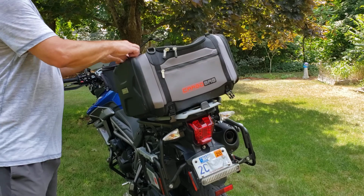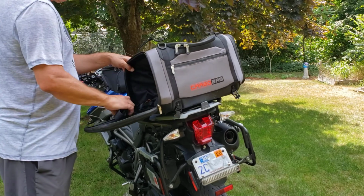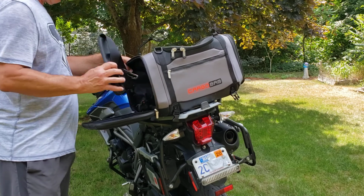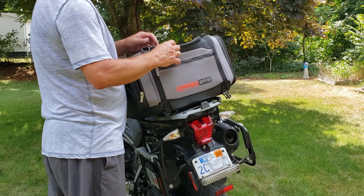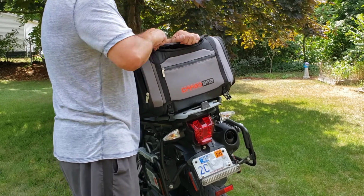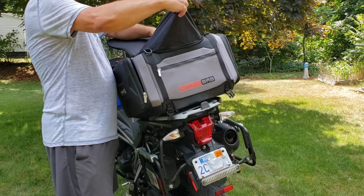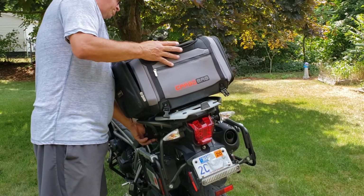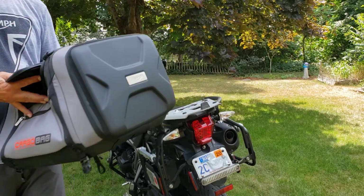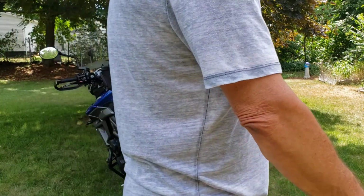Two big side pockets, real big, and they go in if you want to go in with wet clothes or whatever. Shoulder strap if you want a shoulder strap, and then big main compartment. Again, with the waterproof liner that you can cinch down. Really nice bag. If I do an overnight dirt road trip, that's the piece I'm going to pack my luggage in.